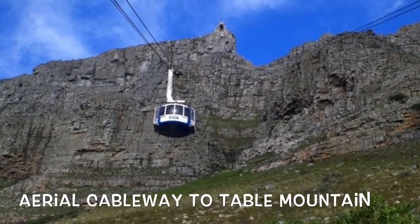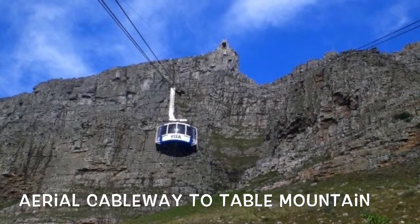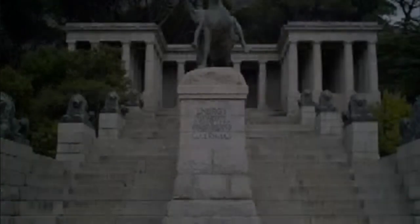The aerial cableway to Table Mountain is one of Cape Town's most popular tourist attractions. While we were there, we rode the cableway to check out Table Mountain.